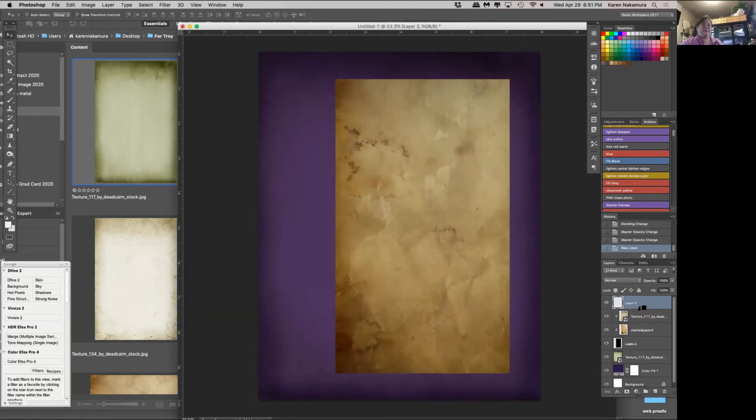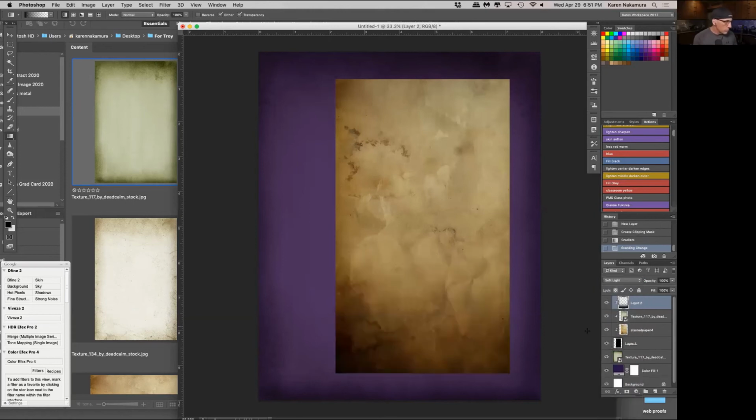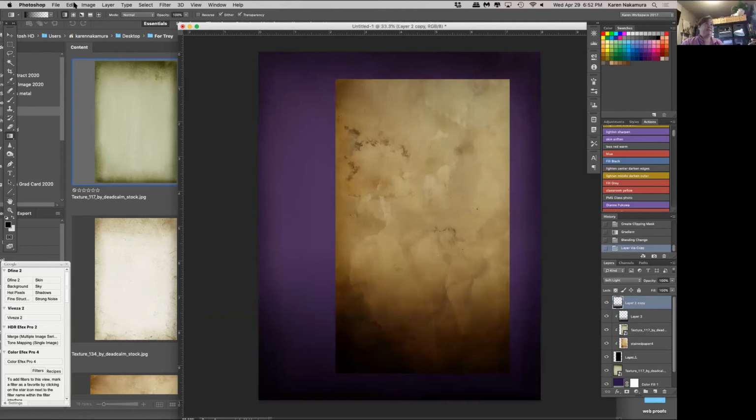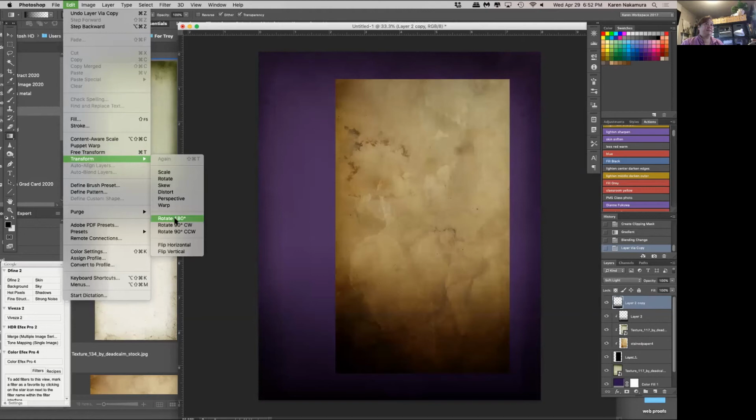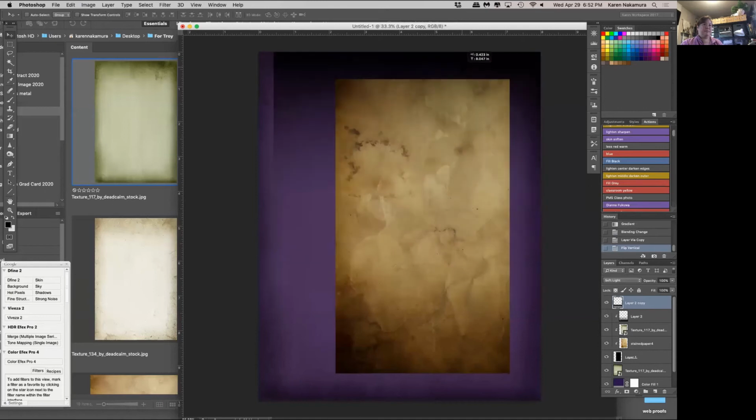So a lot of times I create new layers, clip it in, and then I get the gradient tool, and I like black. So you can use a gradient tool and black. Okay. So I use a gradient tool, use black, created a gradient, and then I did a soft light from the bottom. Here's a base. And I might duplicate it and then transform and then flip it vertical to be up here too.